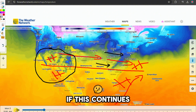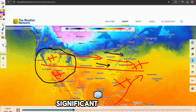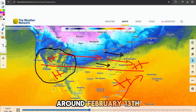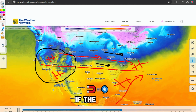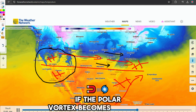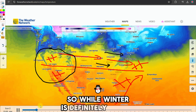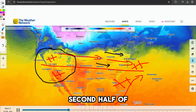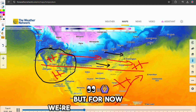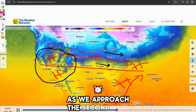If this continues to unfold as expected, there could be an even more significant cold event around February 13th. While it's a bit of a lagging indicator, if the polar vortex becomes dislodged and splits, we could see even colder conditions. So while winter is definitely coming back, there's potential for an even colder second half of February. But for now, we're seeing confirmation of at least a stretching event as we approach the second week of February.